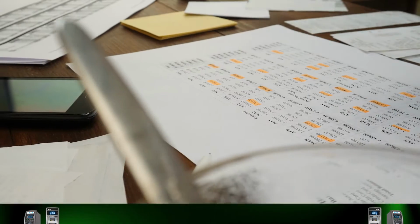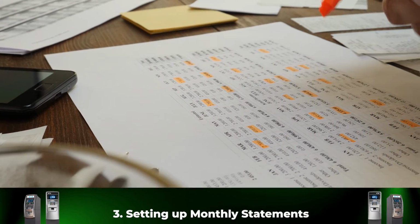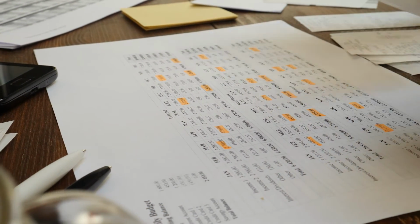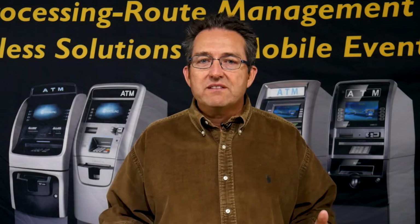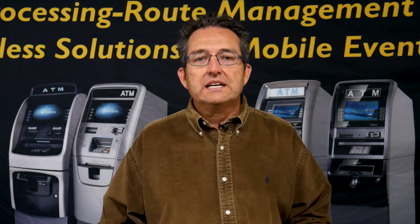Number 3, sending out monthly statements. Back in the old days, we would print the ATM statements out, put them in a folder, wrap that up and send a check out to our customers. Pain in the butt, hated every minute of it, hated the end of the month. Actually, it was the beginning of the next month, but I didn't like that time.